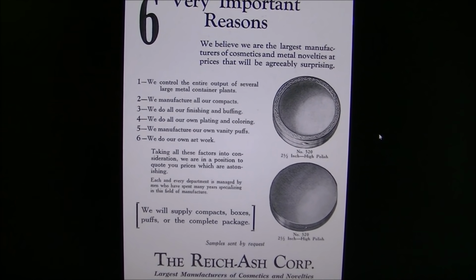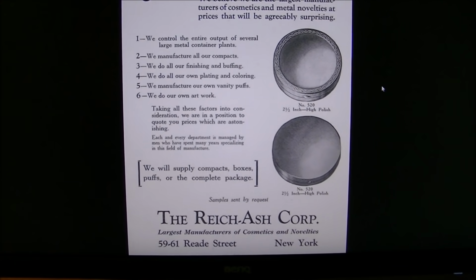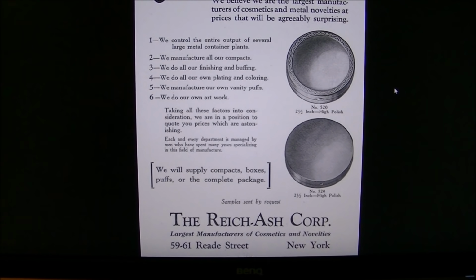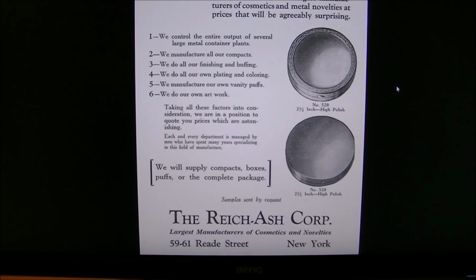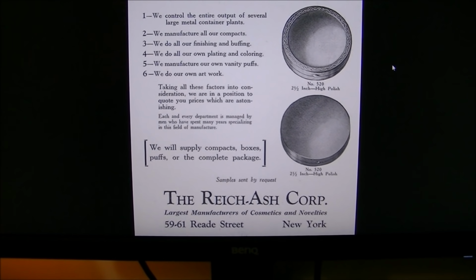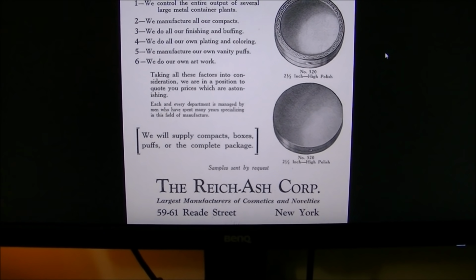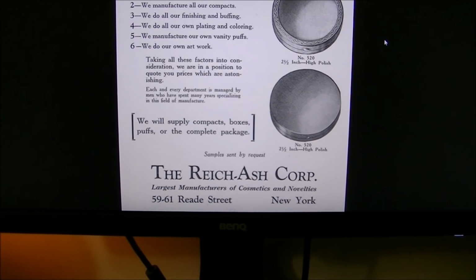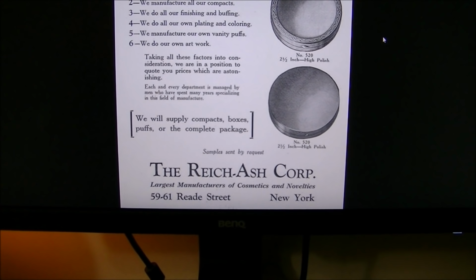Six very important reasons we believe we are the largest manufacturers of cosmetics and metal novelties at prices that will be agreeably surprising. We control the entire output of several large metal container plants. We manufacture all our products. We do all our finishing and buffing. We do all our own plating and coloring. We manufacture our own vanity puffs. And if that's not enough, we do our own artwork. Taking all these factors into consideration, we are in a position to quote you prices which are astonishing. Each and every department is managed by men who have spent many years specializing in this field of manufacture. We will supply compacts, boxes, puffs, or the complete package. Samples sent by request. The Reich Ash Corporation, the largest manufacturers of cosmetics and novelties. 5961 Reed Street, New York.